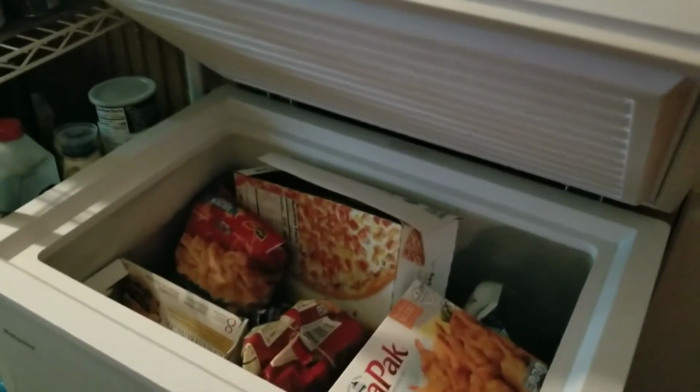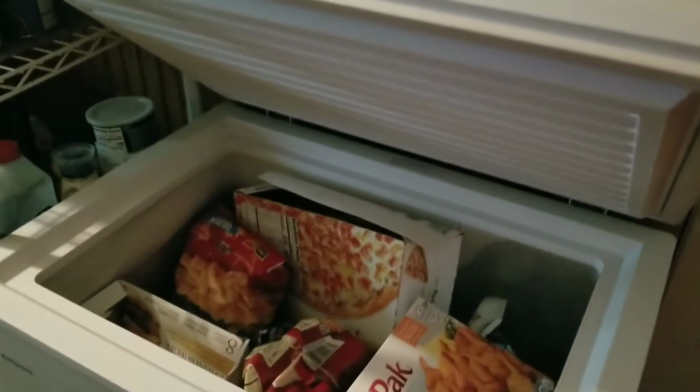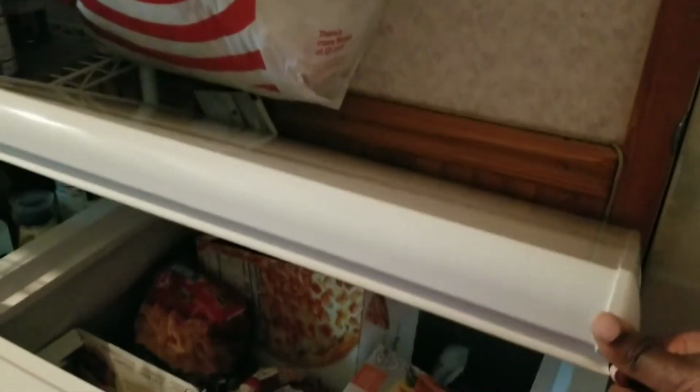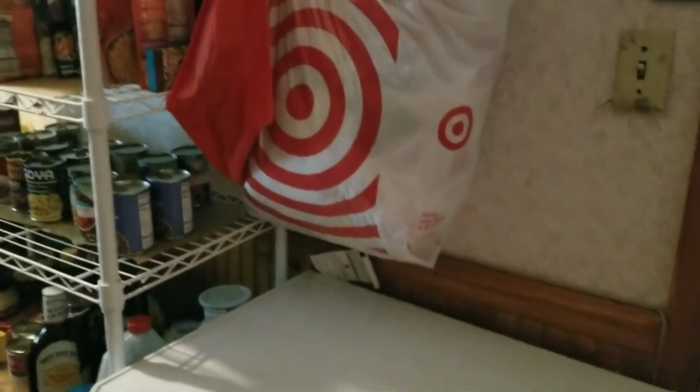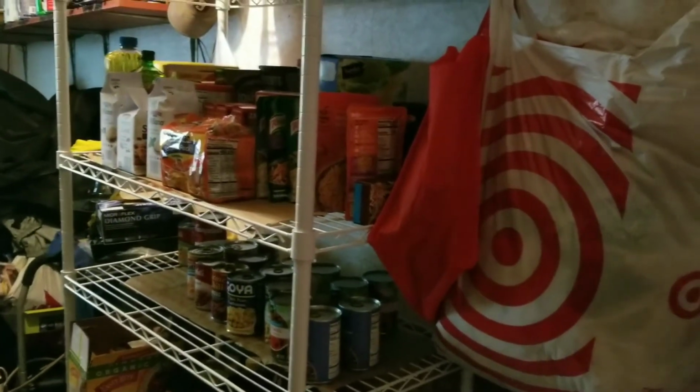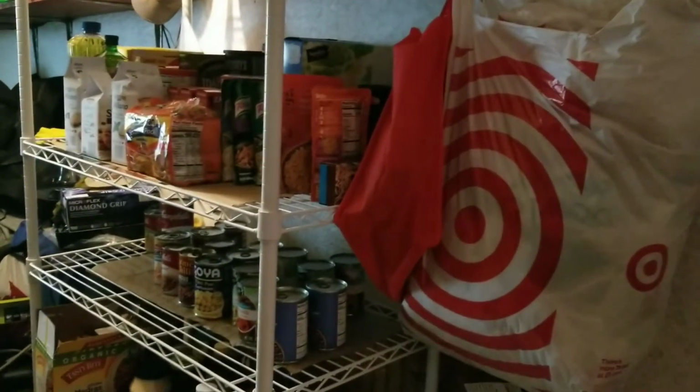Right now, pizza, french fries, all different things. I have meats, frozen vegetables, and everything in there. So I wanted to just kind of give you an idea of my pantry because that is what I'm going to be talking about today.